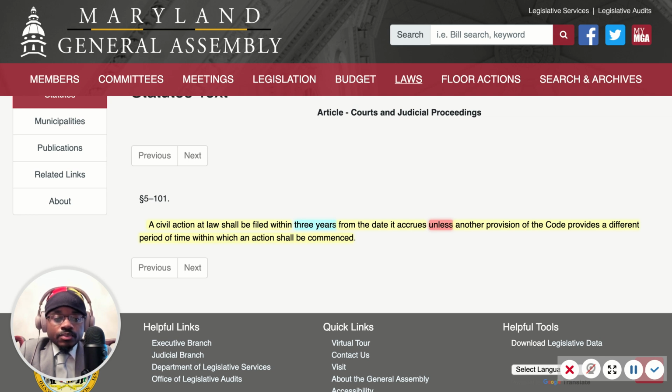I should have highlighted "lease contract" here. Let me go ahead and highlight that right now. We're going to make it purple. There we go. So an action for default under a lease contract, and then we skip over here, must be commenced within 4 years after the cause of action accrued.